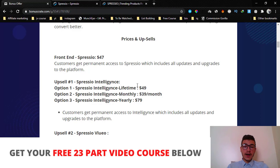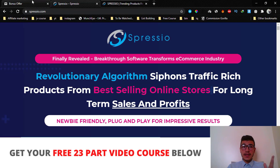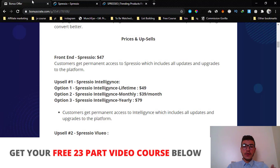It's including all the updates and all the upgrades of the platform. So I don't know what's inside of here, but basically once you pick up the front end, you're going to be hit with upsell number 1. Please read carefully before you pick up anything, because I don't want you to pick up Spressio Intelligence just because I told you to. Just check out the sales page of upsell number 1, which is the Spressio Intelligence, and if you like it, you can pick it up and you can use it.